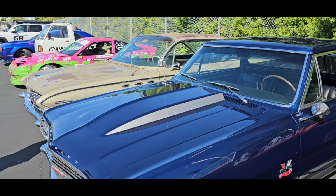There's a drift car. Super clean. Say hi, Miyagi. Man, this is a drift car. Never seen a drift car up close. There's a sawdust truck. Speed Demon. The Hot Wheel. This was a treasure hunt this year, I think, or last year.